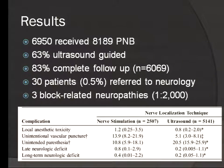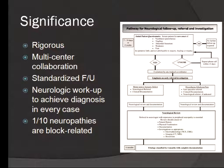About 90% of the time there's another reason why this happened. It doesn't necessarily mean that it was the block, but we'll investigate and we'll get to the bottom of the story. And most of the time, if this is block-related, these deficits are transient. So that's one of the reasons why I like this study. It really helped me to deal with these kind of issues.